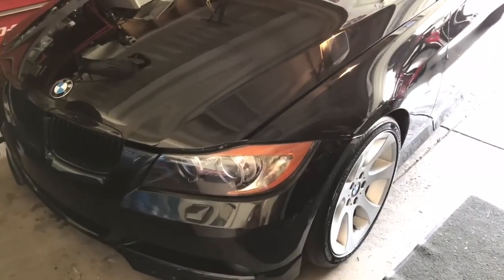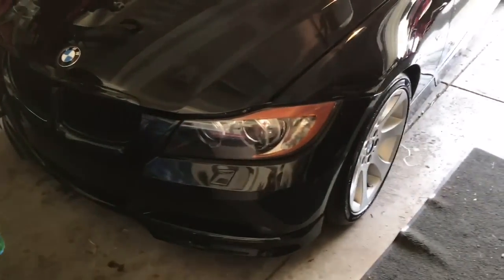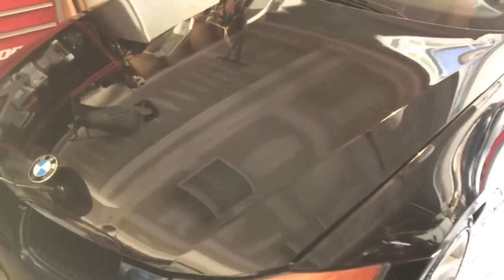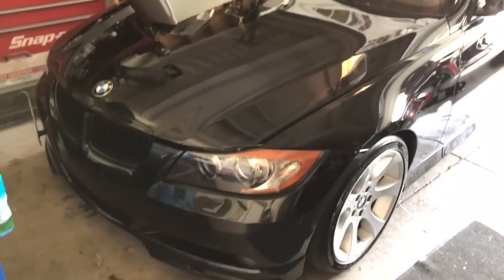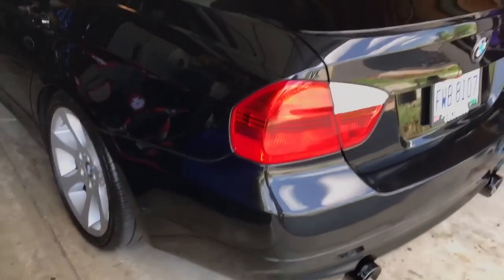All right, after the car wash, I brought it in. I did Adam's Polishes H2O Garden Gloss, buttery wax. Turned out great. Great reflection. Paint looks great for a 2008 car with 156,000 miles.